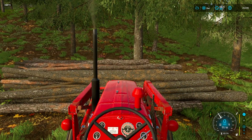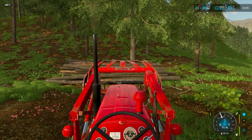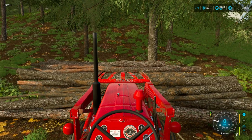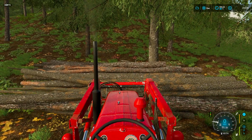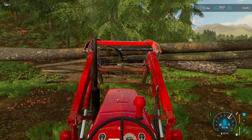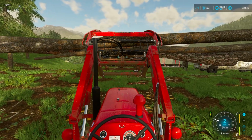But we'll see. I nearly got myself stuck there. This thing really doesn't have much weight behind it, or grip for that matter. Nearly dug into the ground there just trying to get underneath the logs.